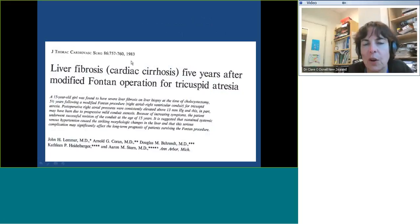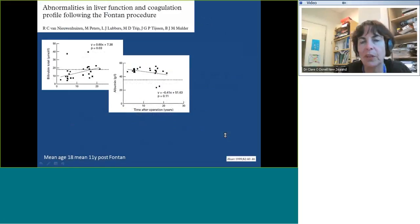It's been known about for some years, it turns out. There was a paper in fact, the 1980s that reported a girl who'd had her Fontan, I think, at the age of around about 8 or 9, one of these older style right atrial, right ventricle Fontans, and she was found to have developed cirrhosis 5 years after her Fontan for tricuspid atresia. So as often happens, that was in the literature, but I think not really understood by many people.